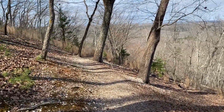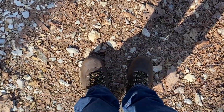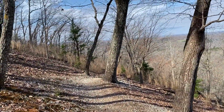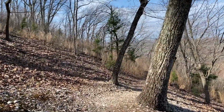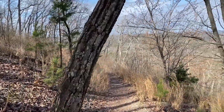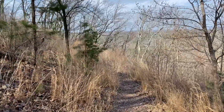So I'm trying out a new pair of hiking boots today. The Timberline Mount Madisons. There they are. I'm going to use them for a while and do a review on them later. I'll have a separate video on that. So far they're comfortable. Figured there'd be a little break-in time, but I'm pleased with them so far. I got them for, I think, $104.